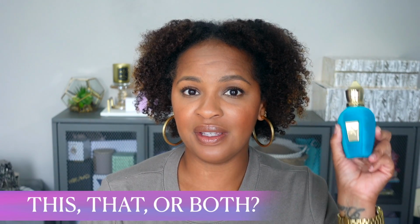So both of these fragrances are available in the 50 ml size and the 100 ml size. For pricing purposes, we're going to talk about the 100 ml size. So Erba Pura retails for $250 and Erba Gold retails for $300. Do you need this, that, or both? So for me, I'm taking both, okay?